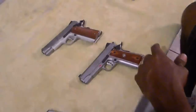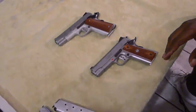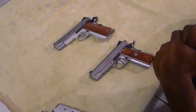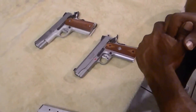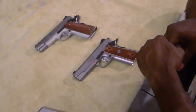I was thinking about maybe getting one of their SR series because this is part of their SR series. I was thinking about getting the SR9. I'm not too sure whether I'm going to get it. Like I said, I like their concealed carry products better than I like anything else. But the 1911 is a great product. I don't think you can go wrong with the 1911. There's very few people I know that fuck up a 1911.